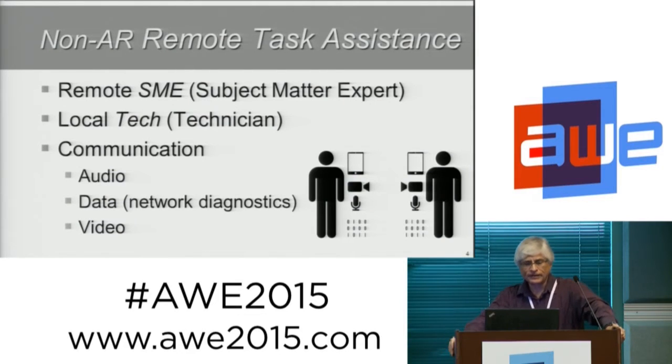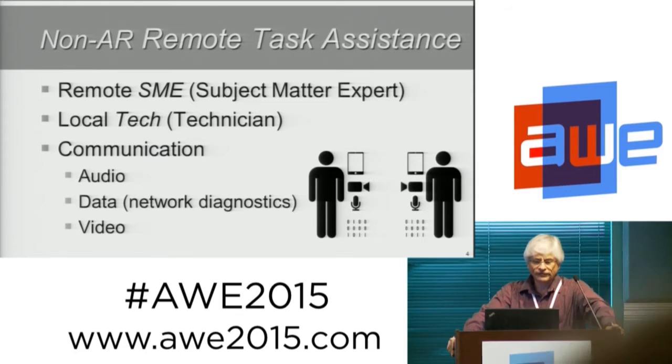So to start with non-AR remote task assistance, there's terminology that is commonly used amongst folks who do remote assistance. There's the idea of a subject matter expert, normally pronounced as SME, and we're going to have a remote SME interacting with a local technician, which we'll abbreviate as tech. And so the idea is here we have someone, the tech, who's probably younger, more willing to travel to places where things need to get fixed.